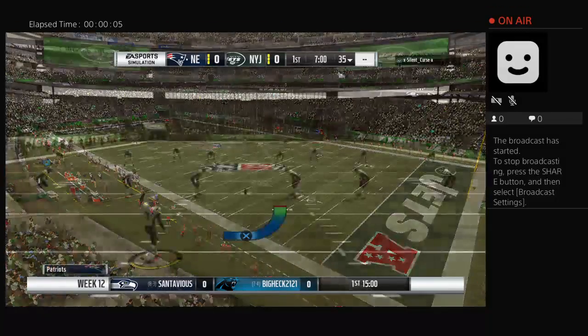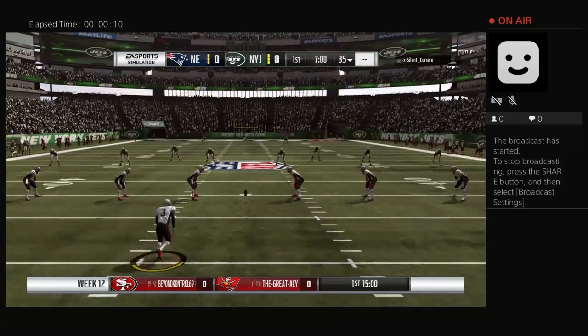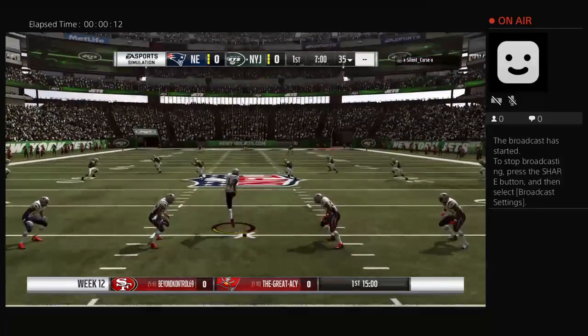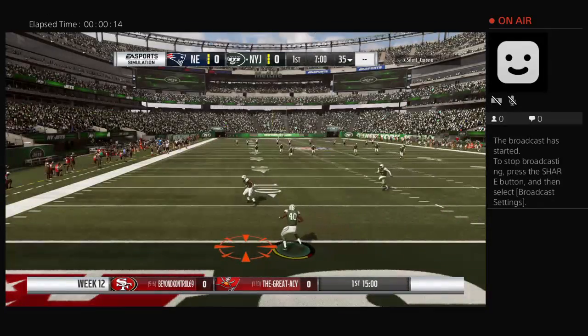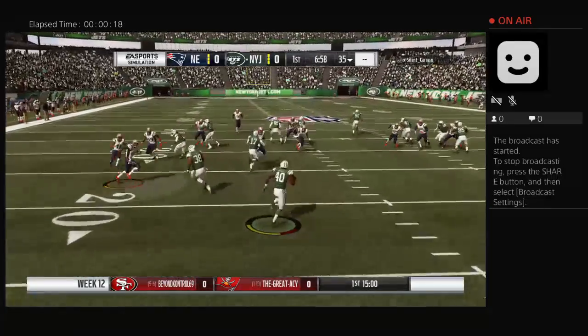Manhattan. They're set to go as their Jets will match up with the New England Patriots. The final playoff push is upon us. It's Week 12 of the NFL season, and we're underway on EA Sports. This is fielded at the goal line.